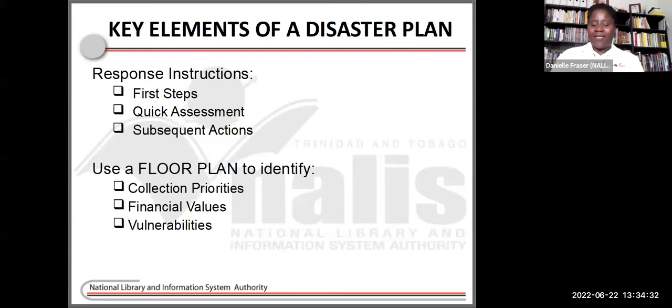Using a floor plan of your institution, you can help to identify parts of your collection based on their collection priorities, the financial values, perhaps even the vulnerabilities. So perhaps you have items that are highly vulnerable to moisture, water. And so you can identify in a floor plan that these are the collection items that cannot exist with water. And so you would want them moved out of a space should they be affected by such.